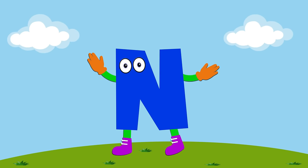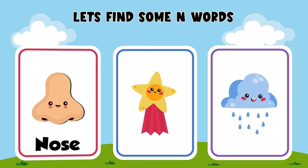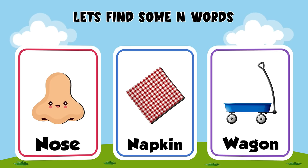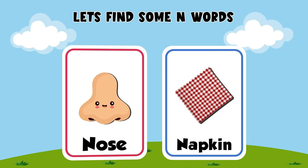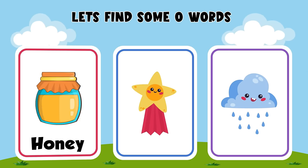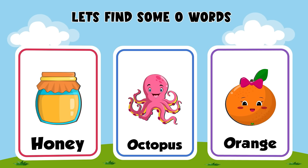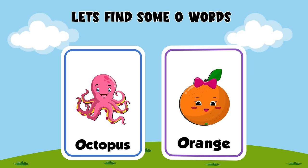This is alphabet N. Let's find some N words. Nose. Napkin. Wagon. N, napkin. This is alphabet O. Let's find some O words. Honey. Octopus. Orange. O, octopus. O, orange.